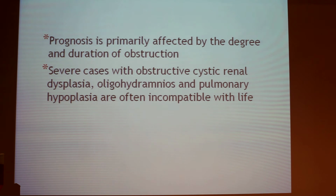As for the prognosis, it's primarily affected by the degree and the duration of the obstruction. In the less severe cases, when the renal function is normal, there is a very good prognosis. In the severe cases, there might be renal damage. The changes are causing cystic renal dysplasia, oligohydramnios, and pulmonary hypoplasia. In these cases, it may even be incompatible with life. That's it. Thank you very much.